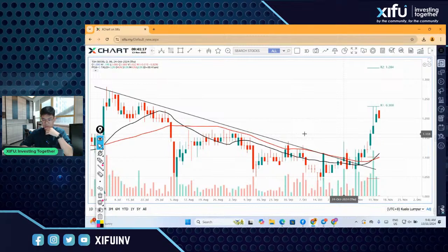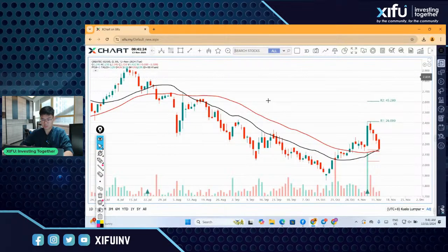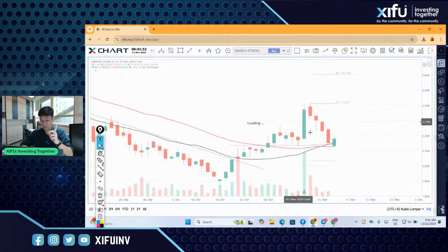Okay, THS didn't pull back much, but so far Jatiasa is doing a pretty nice pullback for me. Now let's turn into Great Tech. Actually, interesting Great Tech. Inari did not hold well, unfortunately, near the support. Now Great Tech, today at S1 already, at support 1 already.